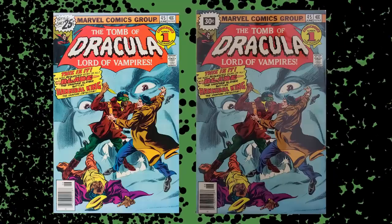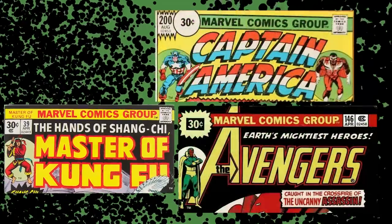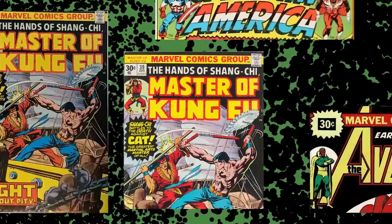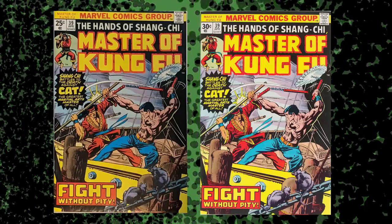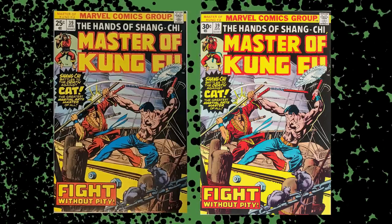Literally, the only difference is the advertised price on the cover. Some of these prices are in boxes, some are circles, some are starbursts, but because so few of the 30-cent variants exist relative to the normal price version, some collectors do enjoy hunting down these cover variants.